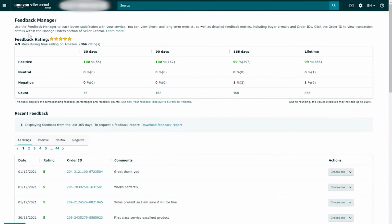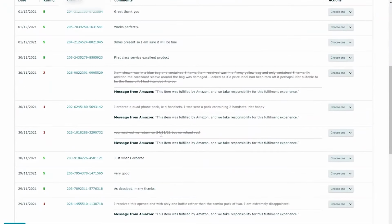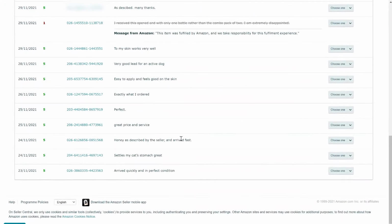Now, Feedback Manager is the Seller Central, i.e. back of house, which shows you exactly the same thing that the customer sees front of house, but also allows you to manage any negative feedback and what's going on. So quite simply, it's going to show you a list of all the actual feedbacks, and obviously you can see what the customers are giving you for each customer and your overall score.